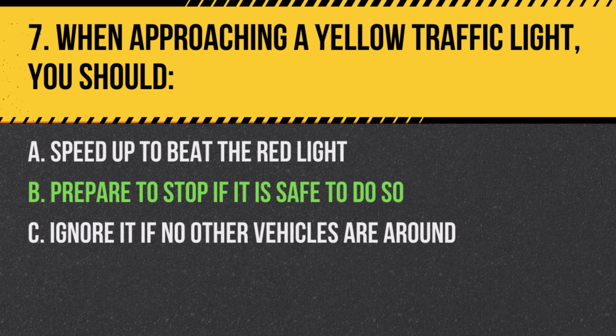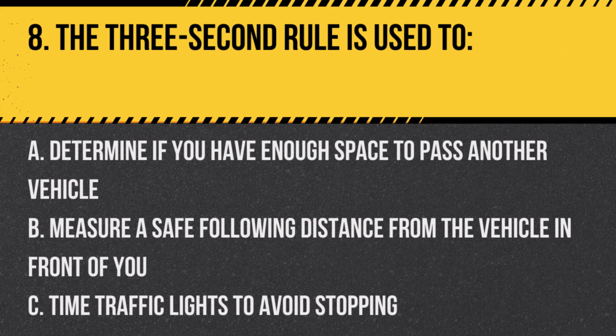A yellow traffic light indicates that the light is about to turn red, so you should prepare to stop unless you are too close to safely do so. Question 8. The 3-second rule is used to A. Determine if you have enough space to pass another vehicle. B. Measure a safe following distance from the vehicle in front of you. C. Time traffic lights to avoid stopping. Answer. B. Measure a safe following distance from the vehicle in front of you.